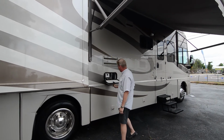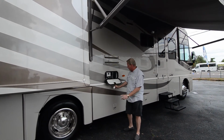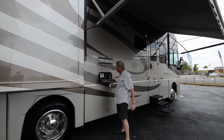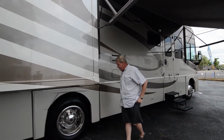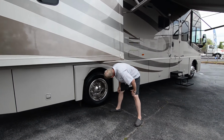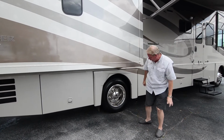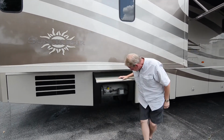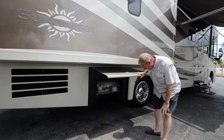This right here, I left the key in it because this is an exterior entertainment system. You got a stereo here, a CD stereo with a couple of speakers and an electrical outlet. This is the back side of your refrigerator. Back here at this tire, again, the date code is turned inward on this one as well, so we'll see if we can catch it on the other side of the motorhome. Sorry, I should have done my homework on that, but I forgot about the date codes.